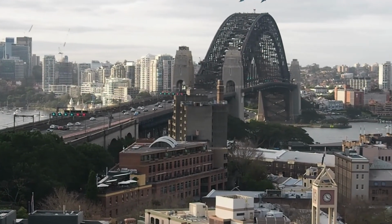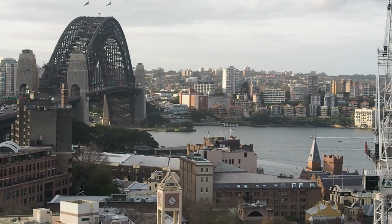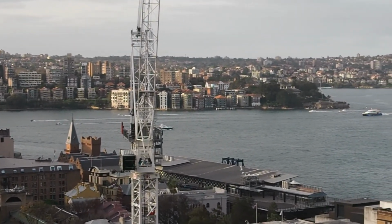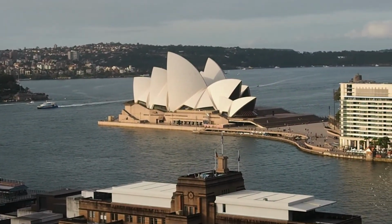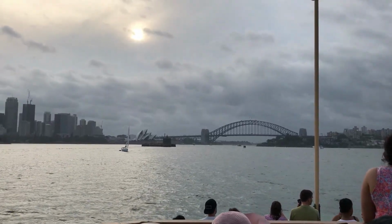And so there they are, the two most iconic landmarks of Sydney, sitting next to each other on the most beautiful harbour in the world. The Opera House and the Harbour Bridge.